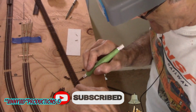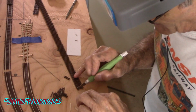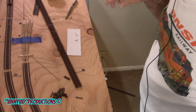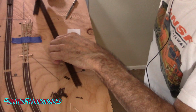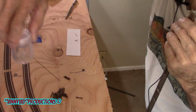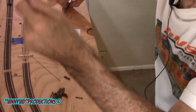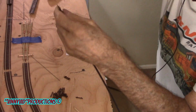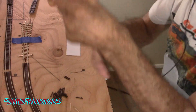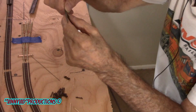Now this is a brand new piece of track, so it does not have to be filed, but I do just give it a little bit, just to be sure that it slides onto the rail joiners nice and easy. I hope I got enough rail joiners because I don't have very many left, as you can see in this little vial here. Alright, so I'm just going to give this a quick little run over with the file. And again on this side.